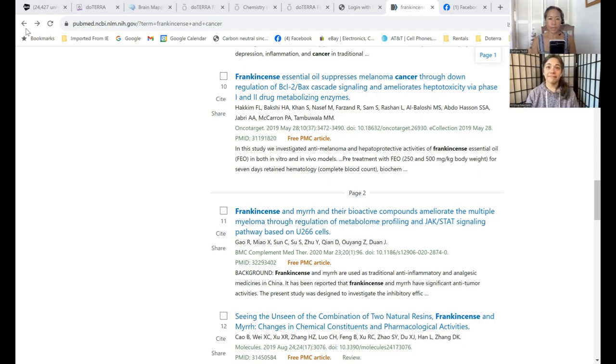So this is a diffuser blend, and it's actually two of my favorites, wild orange and peppermint. That's actually a focus blend. But if you add frankincense to it, it gives it a nice kind of Christmassy scent in the house.